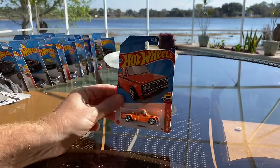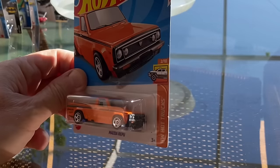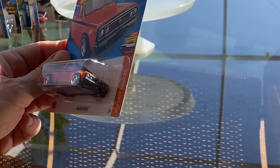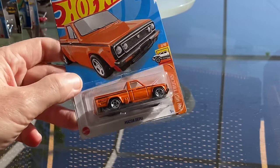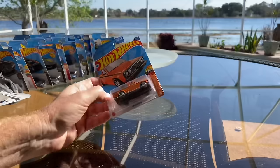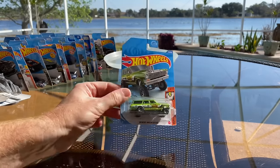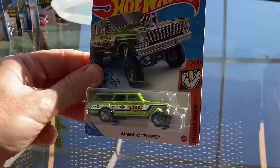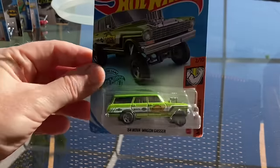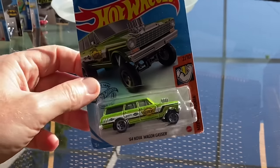Another Mazda Repu. This one's an orange. Back in my day, man, you could see these everywhere. Datsuns, Toyotas, Nissan hard bodies, slammed on the ground. Mini trucking days. 64 Nova Gasser in green. Not bad for a buck. Cars like this, I think, will be a little harder to find 20 years from now.